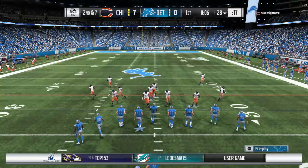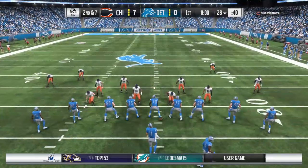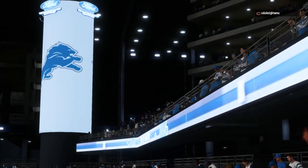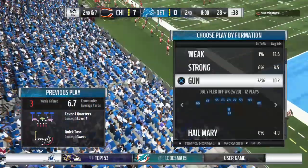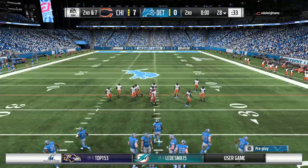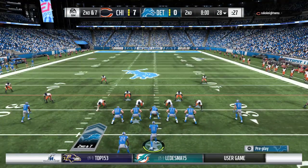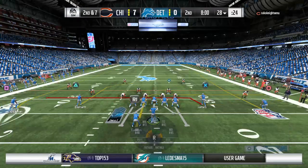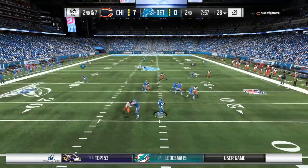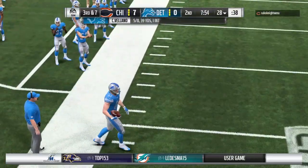Here's 2nd and 7 now from the 28. Here with Charles Davis, Brandon Gaudin, as the Lions are in possession of the football to begin quarter number 2. They face a 2nd and 7 to start things out. Gun. They'll look to throw. And on the left sideline, he caught it, but out of bounds, according to the head linesman.